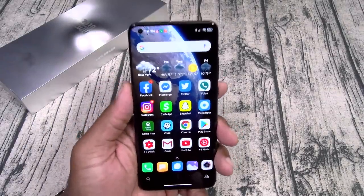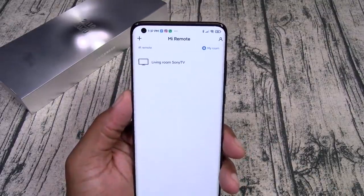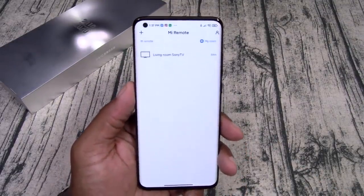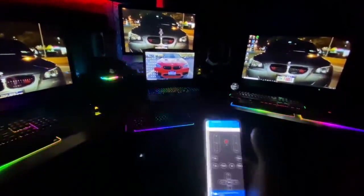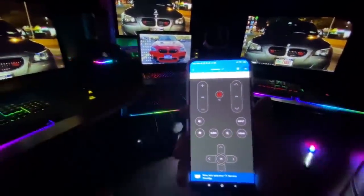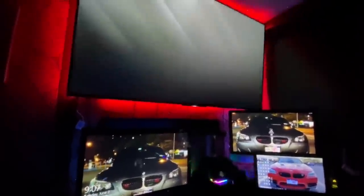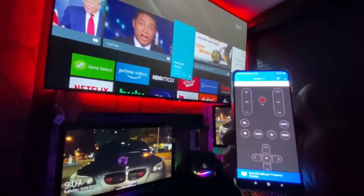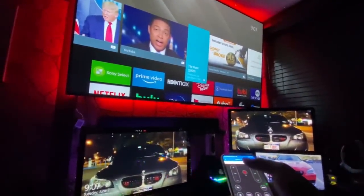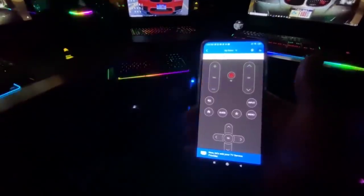All right, so now let me show you the IR blaster. Okay, that's on the top. You're going to activate Mi Remote. Check this out. Now, from the phone, I'm going to select the Mi Remote. I added the Sony controller. Watch this. There's my TV. We're going to hit the power button. Fully functional remote control. Now, if I want to turn the TV off, just like that. The IR blaster is a major go.